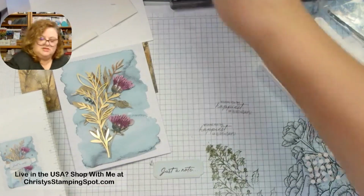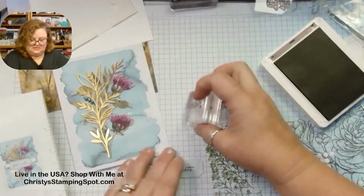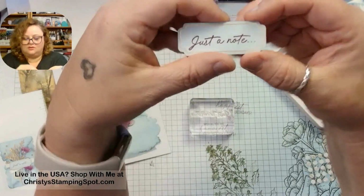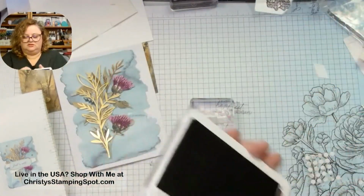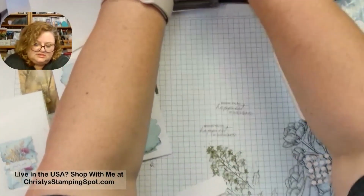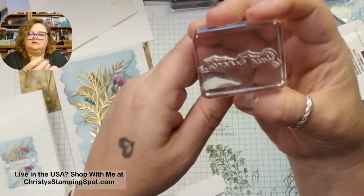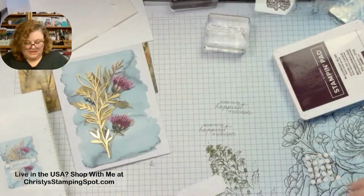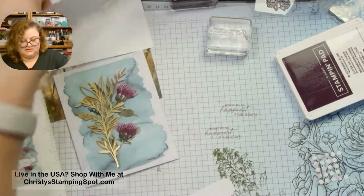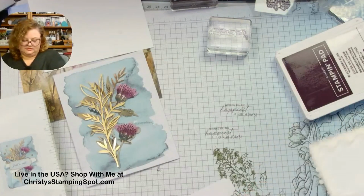Just a note. It also has the little dots like it does with the "to deliver." See that? So cute. So fabulous. Okay, let's turn this off. We can see how it's clean, right? But it still stains it a little bit. Yeah, Blackberry Bliss does that. But it still won't really affect how it stamps.